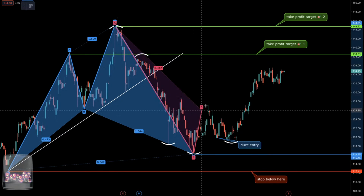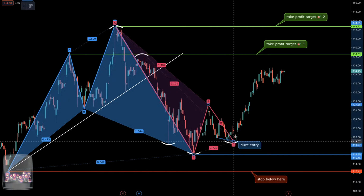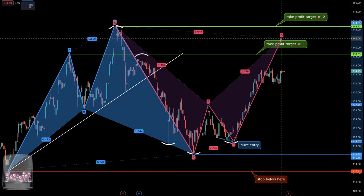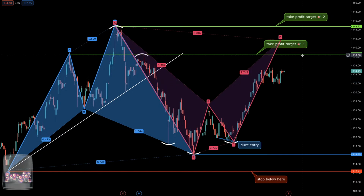Okay, X, A, B, C low, 886, right? 886, bearish bat, 886 right here. 886 bearish bat allows you to have take profit target 1, and it says no, sorry, no target 2 for you, no soup for you. But look, this is why we take profit at target 1, because you're not always guaranteed target 2. So something like that on Apple.